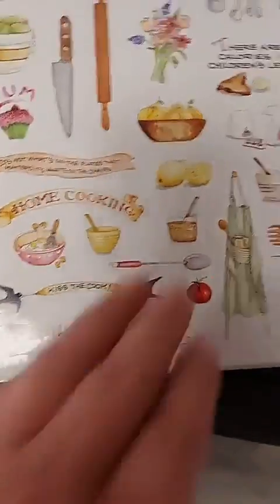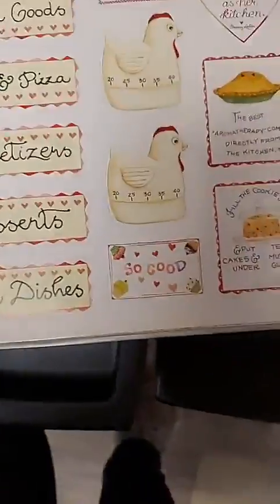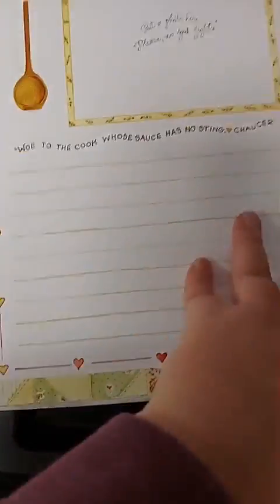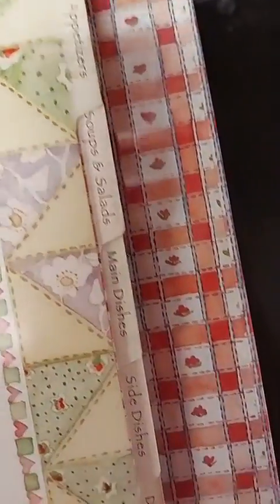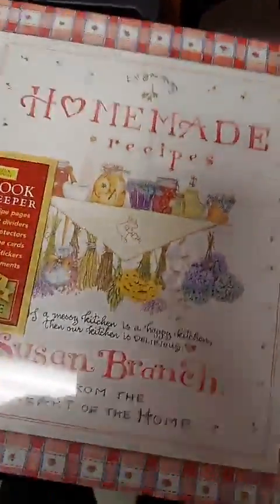We have some alphabet stickers, some other fun stickers, and then back here are places to put some recipes. We also have these pages in here to hold recipe cards, and back here we have dividers. These are like pockets on the top. Whoops, you can see pockets on the back that have the different categories: appetizers, soups and salads, etc. So this is the Scrapbook Recipe Keeper, and this is $15. Quite a bargain. Would make a really, really lovely memento.